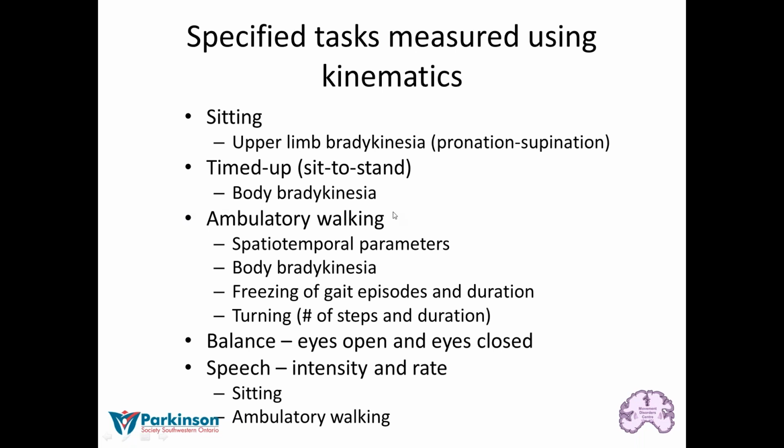The patients freely walk at their normal speed across the carpet. As I mentioned in the previous slide, I look at these spatiotemporal parameters and their body bradykinesia. We did identify freezing of gait episodes, and this is going to be another paper. We're also going to be looking at turning: the number of steps it took to turn and how long it takes them to turn. Balance, we did collect this data, but it's pretty hard to analyze currently, so that's on hold. And we did some speech analysis, which is currently being investigated by one of their speech researchers.